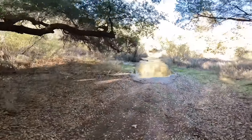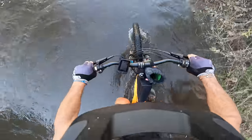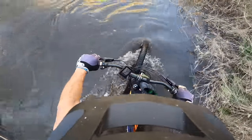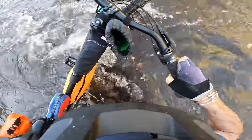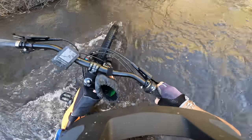Okay, so it looks like I'm definitely going to get wet here. Check it out. That's a lot of water. Oh God, it's so deep. I'm gonna regret this. Whoa, this is actually pretty strong. Oh God, come on.